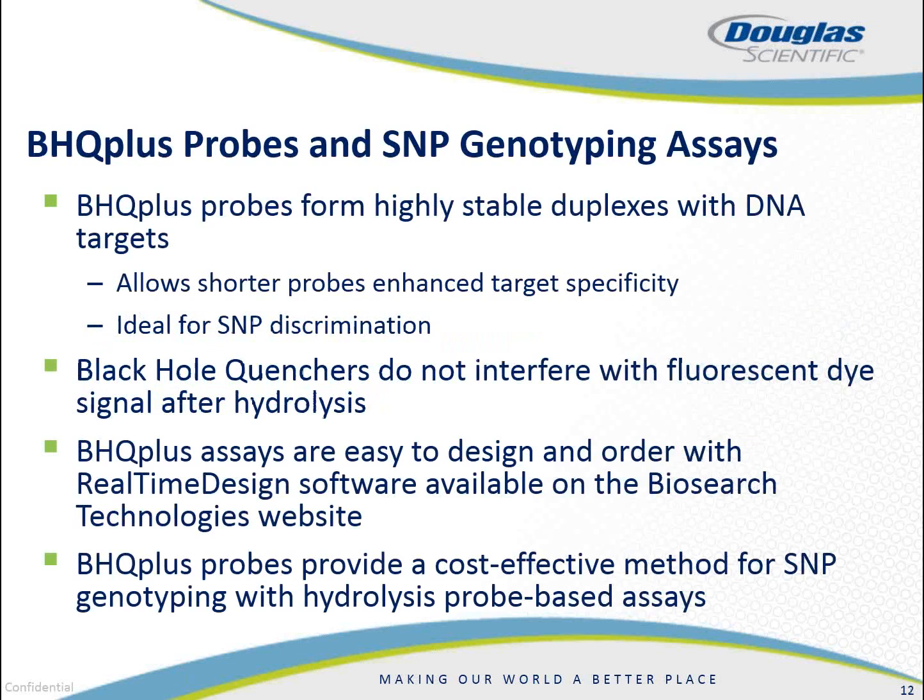The black hole quenchers do not interfere with fluorescent dye signal after hydrolysis. So this is important for getting those nice clear cluster plots at the end. And BHQplus assays are easy to design and order with the real-time design software available on the Biosearch Technologies website. And all of the examples that we're going to be sharing today were designed with that software on their website. Importantly, also, BHQplus probes provide a cost-effective method for SNP genotyping with hydrolysis probe-based assays.